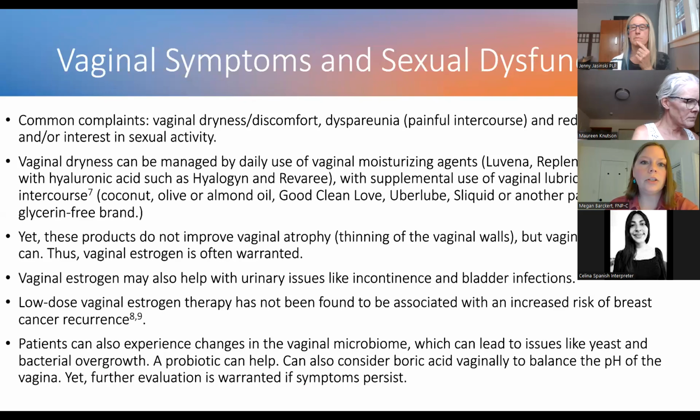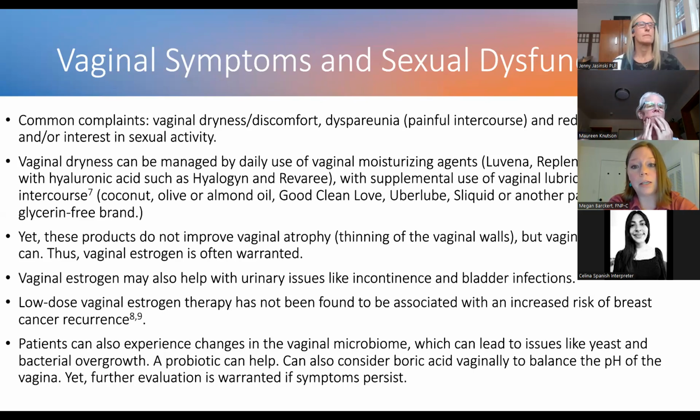So another huge area of symptoms from hormonal therapy are vaginal symptoms and sexual dysfunction. Common complaints include vaginal dryness and discomfort, dyspareunia, also known as painful intercourse, and reduced enjoyment and/or interest in sexual activity. When I'm starting with patients who have symptoms like vaginal dryness and irritation, I start by recommending using a daily vaginal moisturizing agent. And so here are some brands that I recommend.